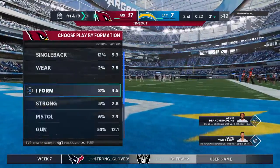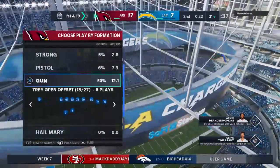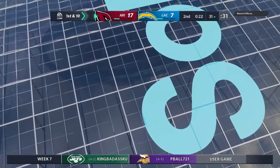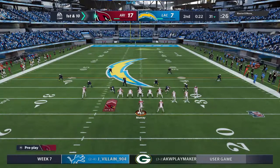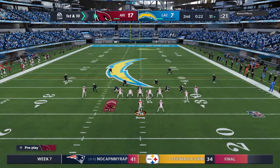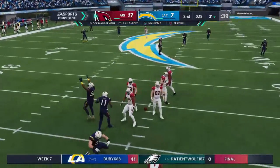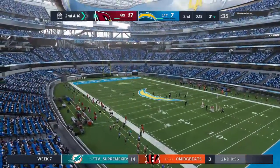Now the Cards are going to call another timeout, their second, with 22 seconds to go here in half number 1. First down, Cardinals. Line of scrimmage, the 31 now on 1st and 10. Shotgun now for Murray. And he takes a shot on the release as this will be incomplete. Andy Isabella was the intended target, and that'll bring up 2nd down.